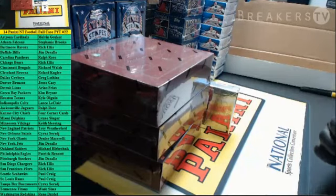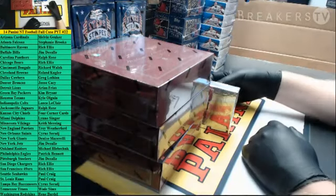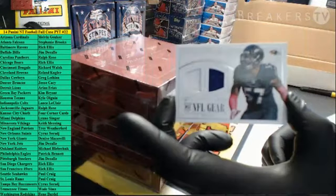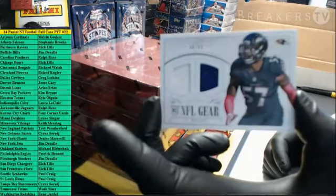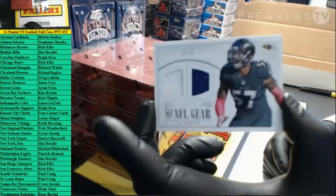Up for the Baltimore Ravens, 38 of 99, NFL Gear Dual Materials, C.J. Mosley. 38 of 99. For the Ravens, going to Rich. Look at you, Rich. Three of your teams hit already in the first box? Damn.